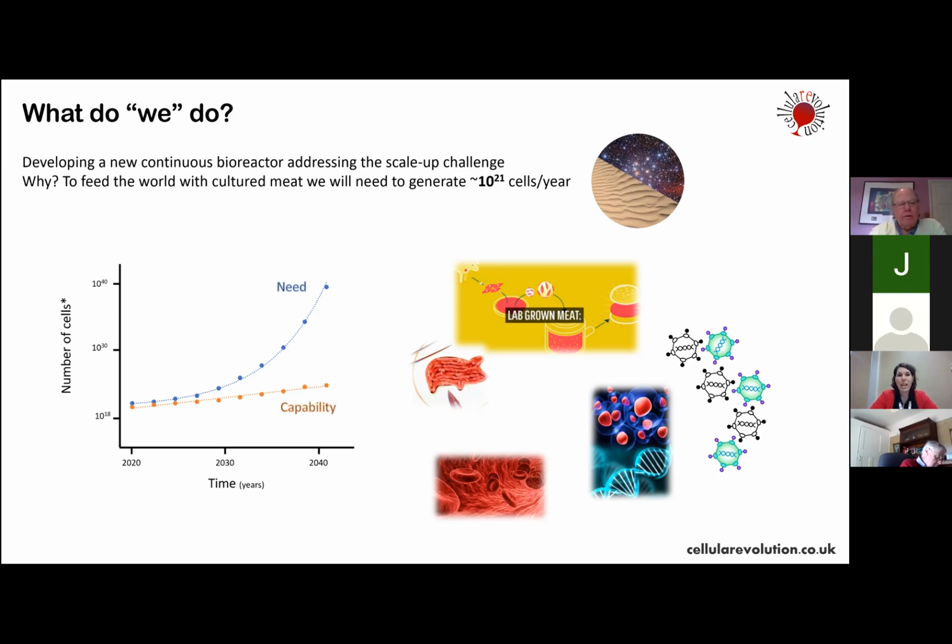This is really a ginormous number, which I tried to get my head around, to see how much that would be. You could think about the number of grains of sand on our planet, or the number of stars in the observable universe. So we are really talking about a huge, huge challenge.